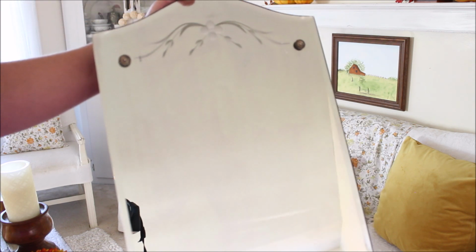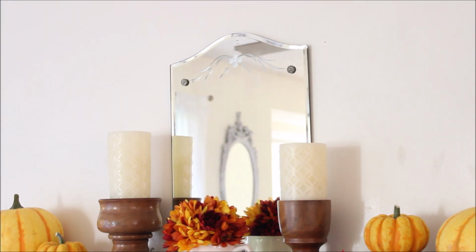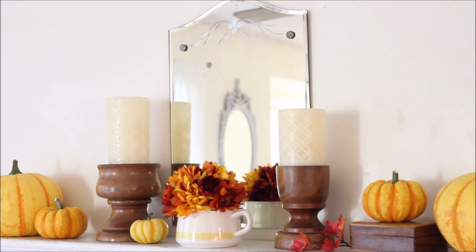Another thing that I like to collect are mirrors, and this beveled edged one was absolutely gorgeous. I decided to use it on the shelf above my sofa in my living room, and I just centered it in the middle and then built a display around it.